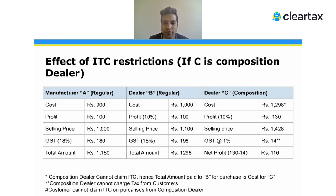He'll add a 10% profit margin. The selling price becomes 1100 for dealer B, and he'll charge 198 rupees as GST at the rate of 18%, so the total bill amount for dealer C will be 1298. Again, 1298 is going to be the cost for dealer C.